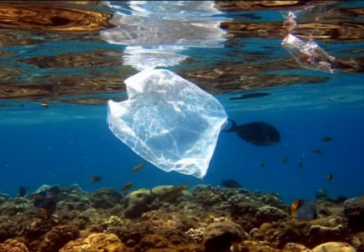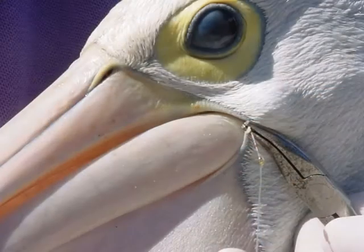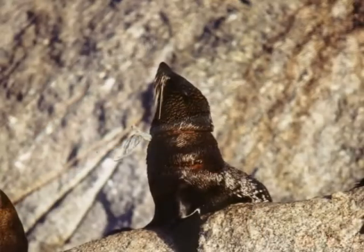There is increasing concern about the amount of rubbish in our oceans and washing up on our beaches. Rubbish in our coast and marine environment not only looks bad, but is a huge danger to wildlife, including marine mammals and seabirds.